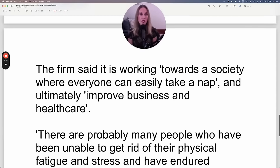The firm said it's working towards a society where everyone can easily take a nap. So remember here we have our verb take a nap, but you can also use which verb? Have. You can also use have a nap, or you could also just say where everyone can easily nap. And you can just use nap as a verb. So instead of take a nap, have a nap, you can just say easily nap. So I'll put this one under here. Can easily nap, can easily have a nap, can easily take a nap.